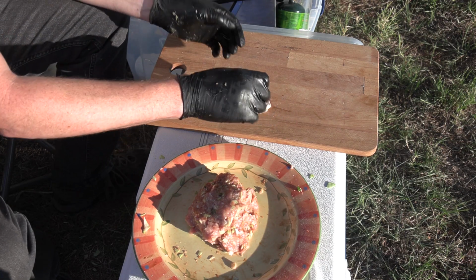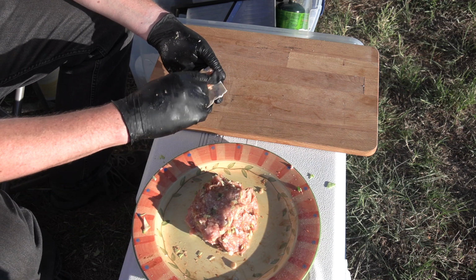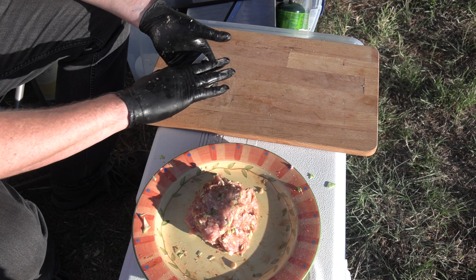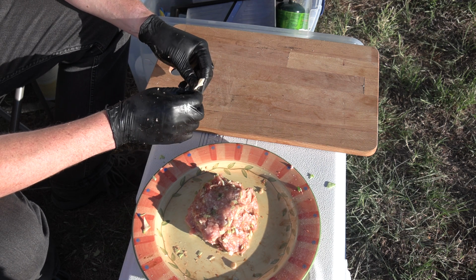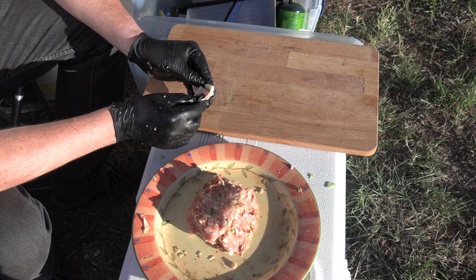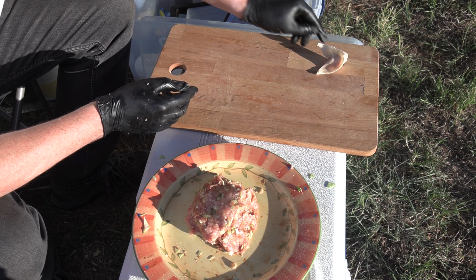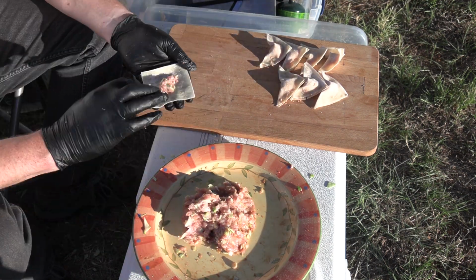Now the tedious part. Stuff each wonton wrapper individually with a pinch of meat. Dip your finger in a bowl of water, moisten the edge of the wrapper, fold together, and set aside for cooking. Lather, rinse, repeat until all the gyoza are prepared.